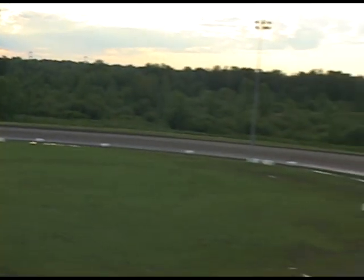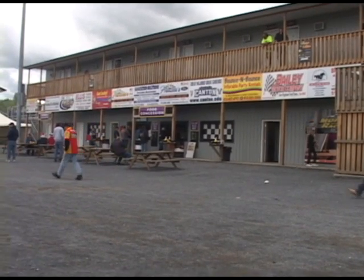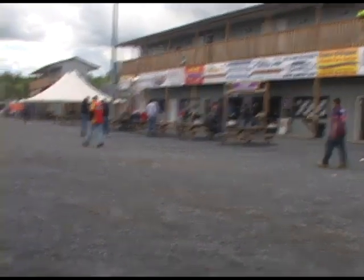This track was opened in 1986 as Frogtown International Raceway, but was purchased by new ownership in 2009, and since then it's been completely renovated to a fast 4/10 mile semi-circular oval track. Momentum and handling are key at this facility, and today there's an extra curveball that's been thrown to the racers.